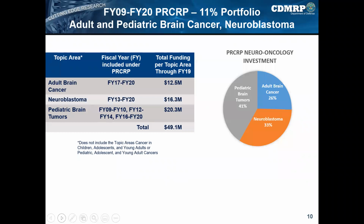Just to give you a hint, for pediatric cancer, adolescent and young adult cancers, we funded about $16.3 million with that one as well. When we add that to our $49.1 million there, we get about $65.3 million. That's about 15% of our portfolio now sitting in neuro-oncology and pediatric cancers. So we do want to increase that. That's one of the reasons I'm doing this outreach. I really want to increase the amount of pediatric cancers and neuro-oncology in our portfolio.